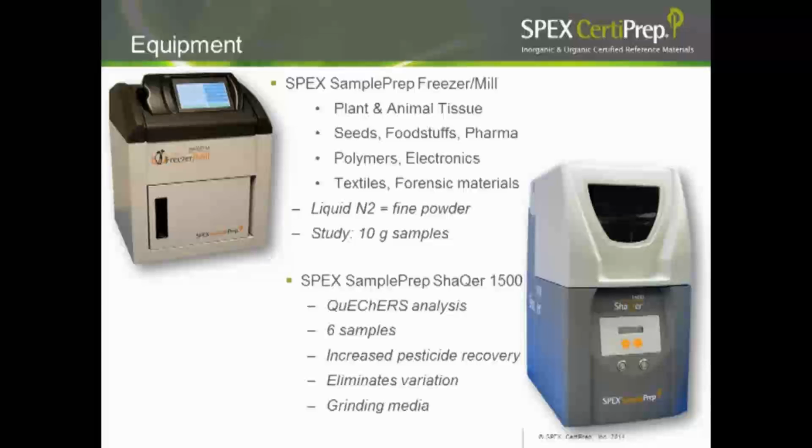For our equipment, we used our SPEX Sample Prep freezer mill. This is really good for things like seeds and spices and other things like that. It was perfect for grinding our wheat. Using liquid nitrogen, we were able to get a very fine, homogeneous powder, and we were able to get our 10-gram samples. Our sample prep shaker then was used in our QuEChERS analysis.